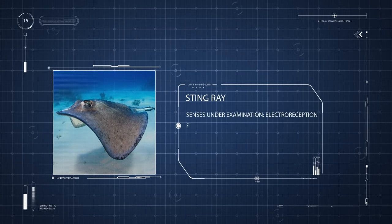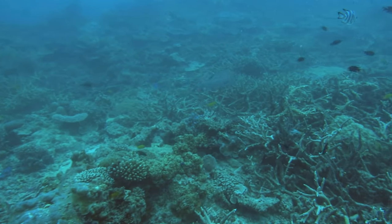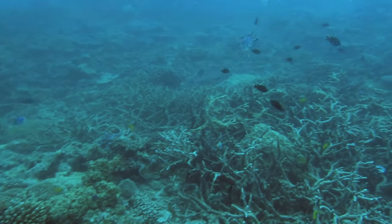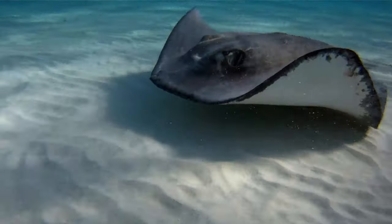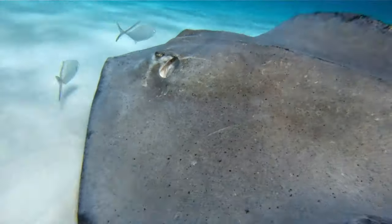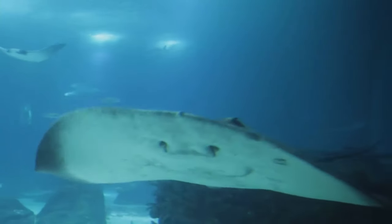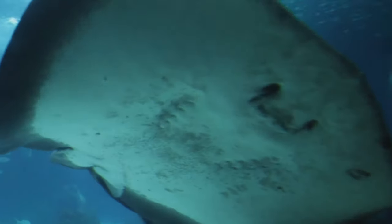Her eyes aren't important when she's equipped with specialized sensors called ampullae of Lorenzini that can detect the minute electrical charges of her potential prey. She shares this skill with her relative, the shark. They developed this specialized sensory apparatus about 15 million years ago.